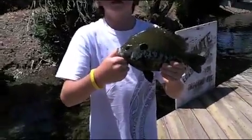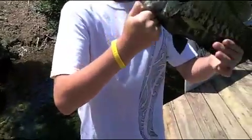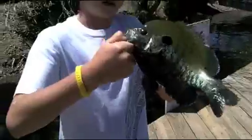Do you think we should keep it or release it? You know what, actually we keep it, because I've never, ever seen a bluegill that big. The big bluegill are good eating, so I think we're going to keep this one. Yeah, put it on ice. Definitely get a picture of it and probably put it in the store. That is a quality fish. Quality fish, 100%. All right, well, we're going to keep this, eat it tonight.